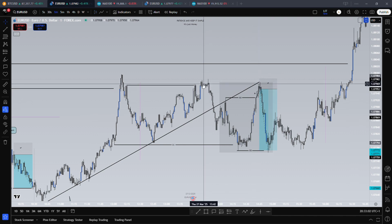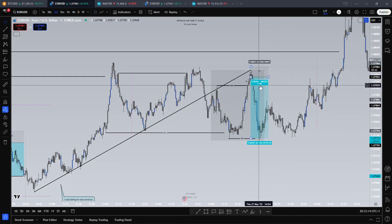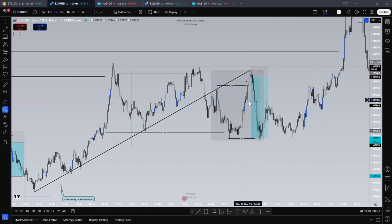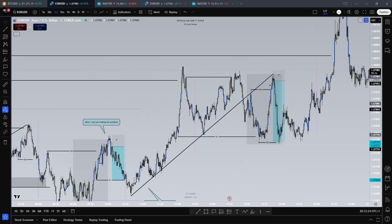And then I waited for a reaction here, as you can see. And with this candle starting to go lower, I entered here with a little bit of a risk. And we had a 1 to 5.8. I closed partial and break even here. I placed it here. And we had TP, as I'm going to show now.